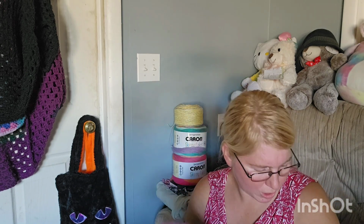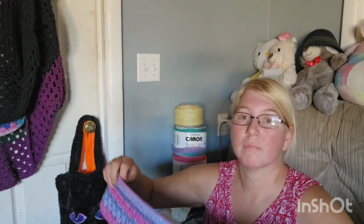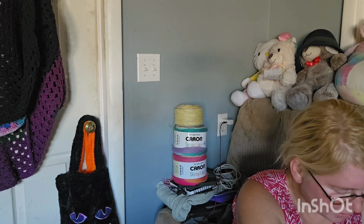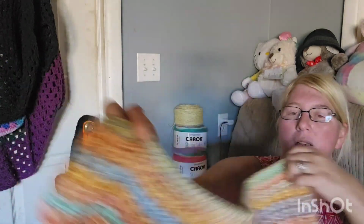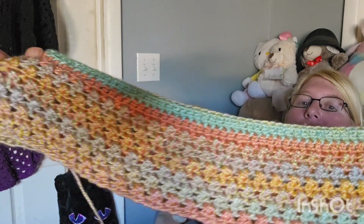And I'll show you. Here's the Cotton Candy Quartz. How pretty that is. I love the color so much. I like the color of both of them so much. They're so pretty. Okay, so you can see that. And then that's the Rainbow Quartz. It's just very, very pretty.